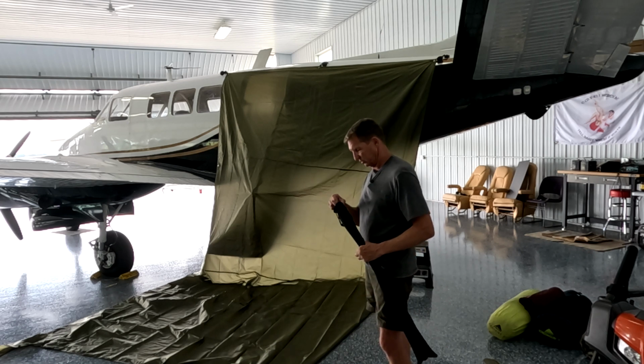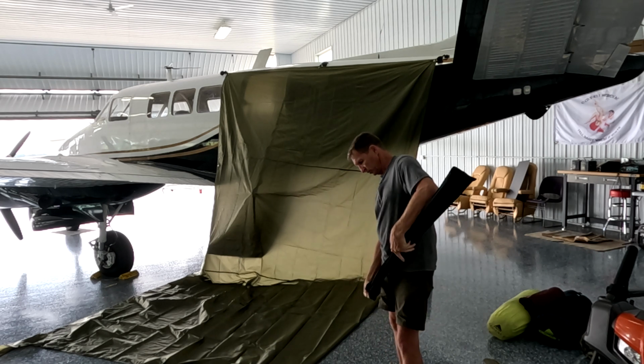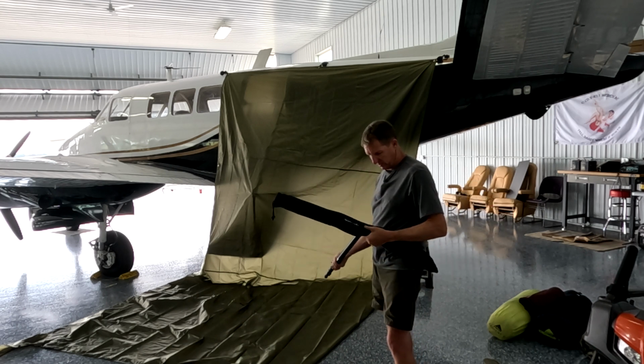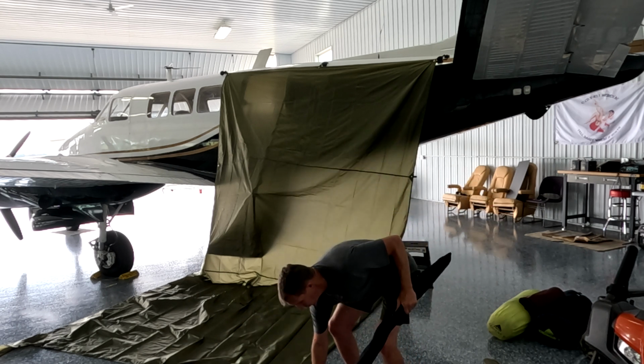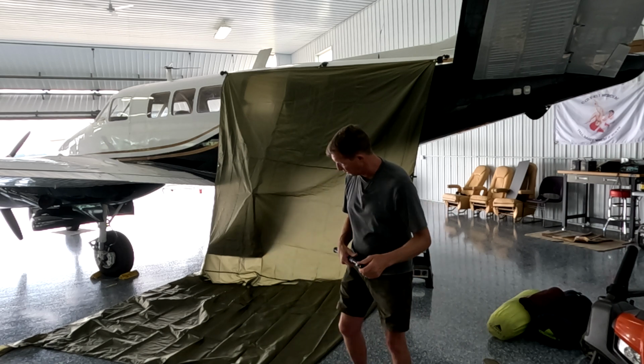I got some of these cool expanding poles. We'll see how well they stay on the hangar floor. They do have rubber bottoms. It'll be a lot easier in the grass at Oshkosh.